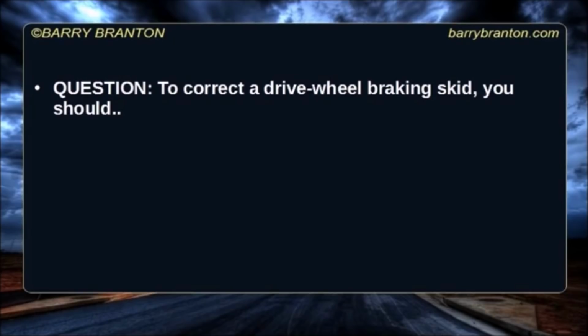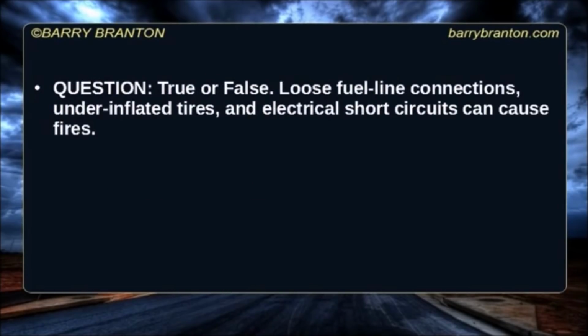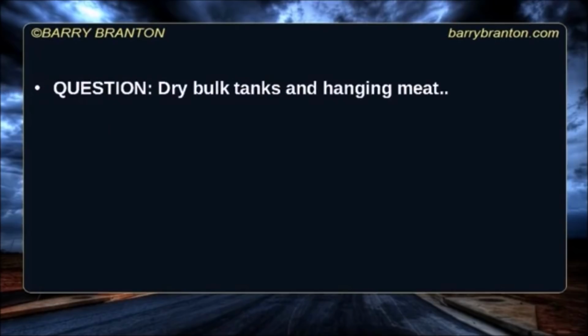To correct a drive wheel braking skid, you should counter steer. True or false, loose fuel line connections, underinflated tires, and electrical short circuits can cause fires. True. Dry bulk tanks and hanging meat are unstable loads.